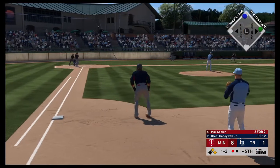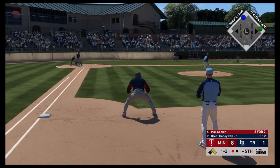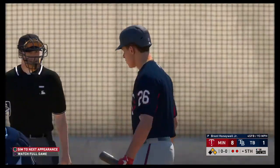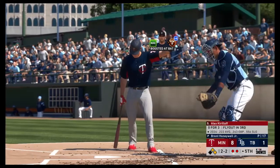Max Kepler the next to grab a bat. Max Kepler. Oh, and he can't catch up to the fastball as he swings and misses for the second out. Really impressive pitching right there.